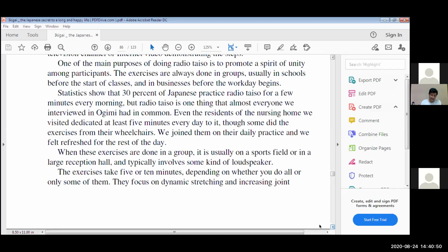Statistics show that 30% of Japanese practice Radio Taiso for a few minutes every morning, but Radio Taiso is one thing that almost everyone we interviewed in Ojimi had in common.